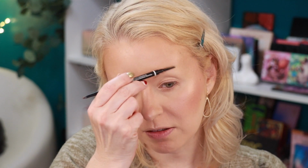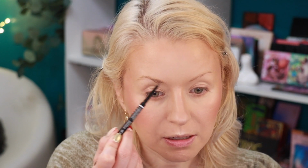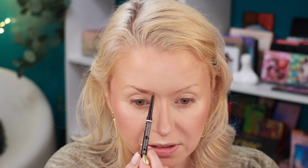I have the Micro Brow Pencil. I have the shade Brunette. I don't know why I have the shade Brunette. Maybe that was from when I had my redder hair, but I like to have my brows be darker than my actual hair color. I just feel like it brings out my features a little bit more.